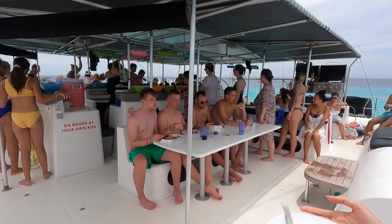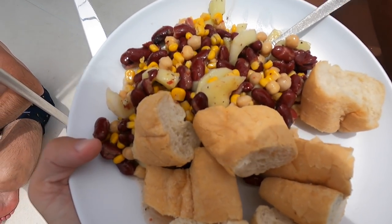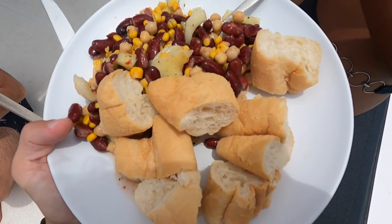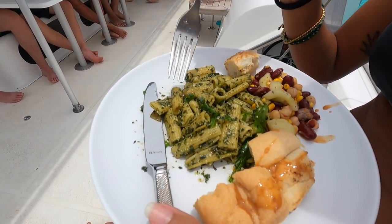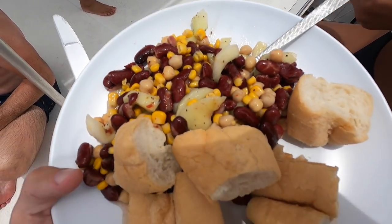Back on the boat having lunch. They only had meat, so I got this like beans, chickpeas, sweet corn salad, and bread. And Cal just got pretty much the same, but with pesto pasta, yeah. Which I can't eat because I'm allergic to nuts. So yeah, I just got loads of salad and loads of bread.